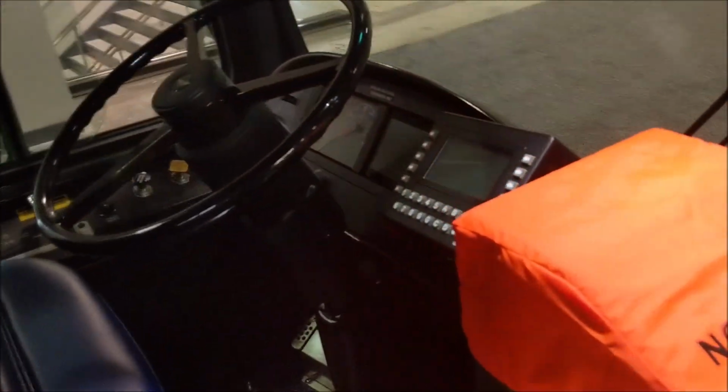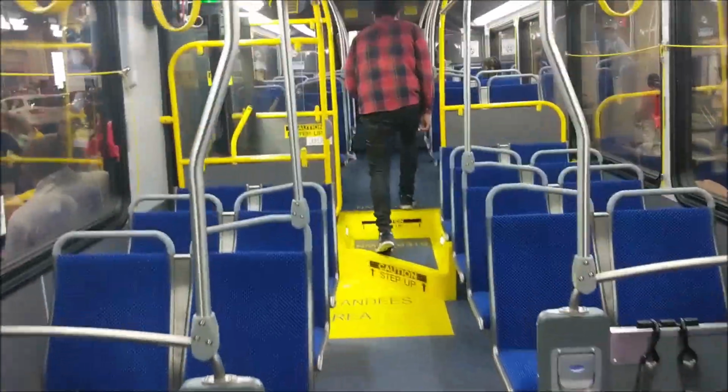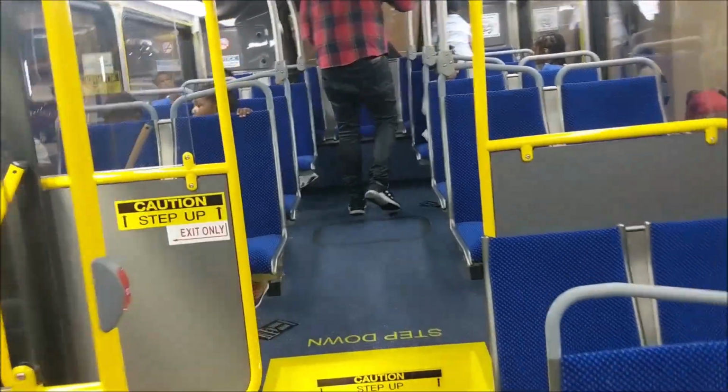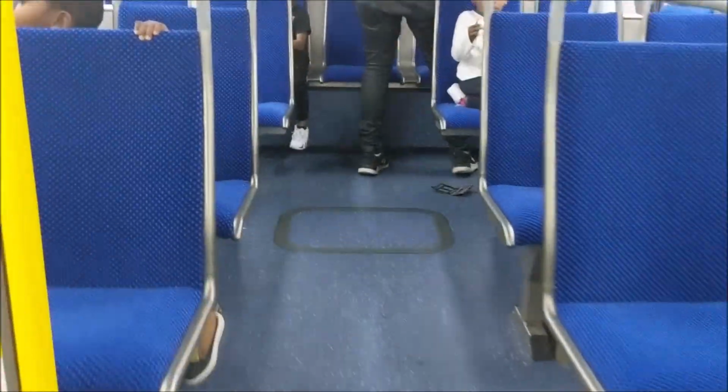Right here you have the driver's compartment with the safety shield. Fare box is right there. New interior with different seats compared to the most recent orders of XD40s.